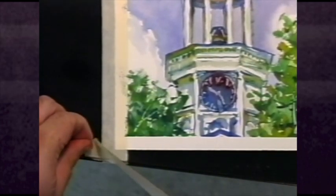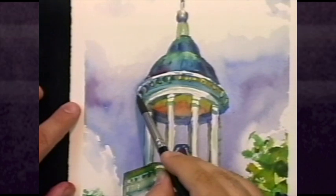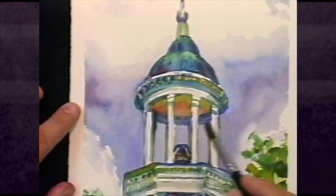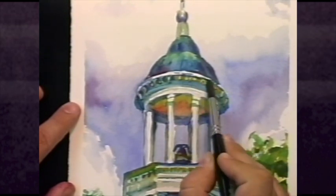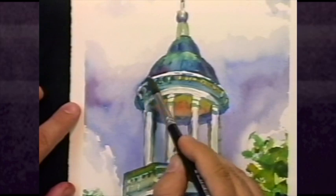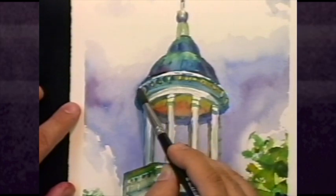Well, let me fix this one little area here. You've got to be careful about that one more thing. You wind up messing up the whole thing. That's about it. That's about all the damage we're going to do on this one.